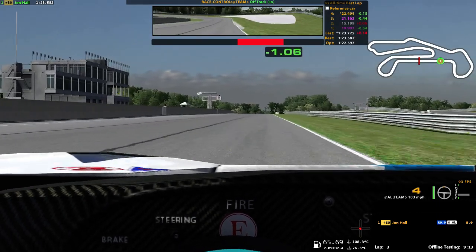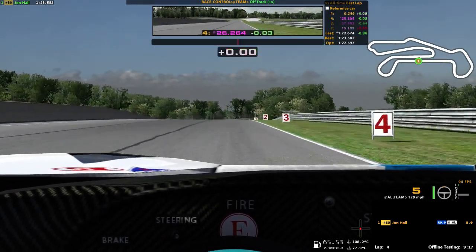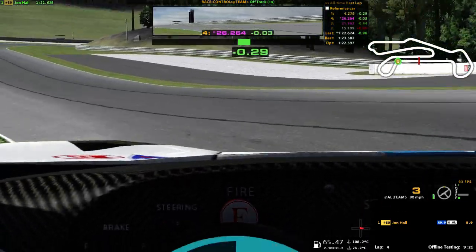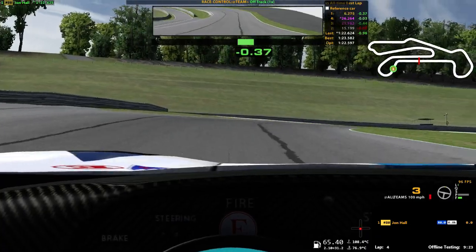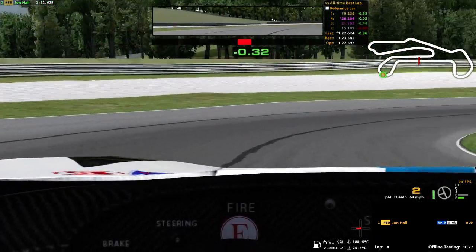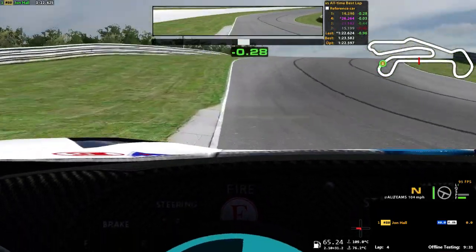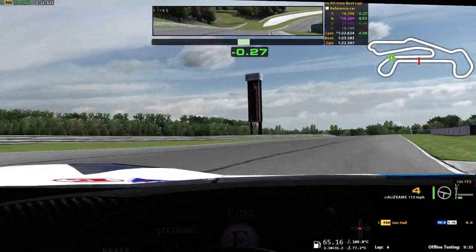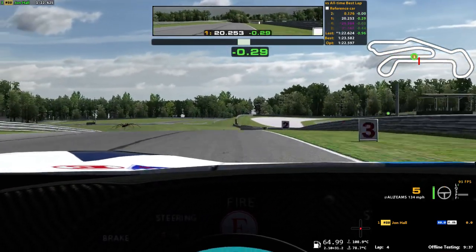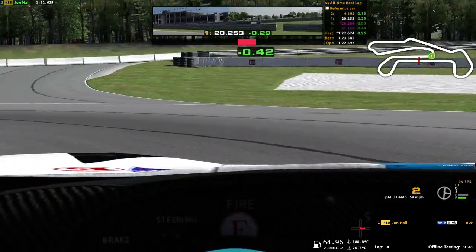A little bit of push, middle to exit of that last corner. And the car really doesn't feel that bad. Can't remember what kind of time I ran the McLaren, but I know it was pretty close to this. Unless I'm off by a second.